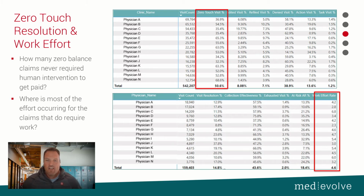You can see how many FTEs, what percentage of work effort is going to clearing the edits, right? These are getting hung up in clearinghouse edits. Look at the refile rate. Look at the denials. Look at the denials in this view by certain physicians. What's going on in financial clearance? What's going on in coding? What are we not doing right that a human is now having to correct and hopefully get paid what we're supposed to be paid in a reasonable amount of time? Look at the work effort going into getting claims paid.